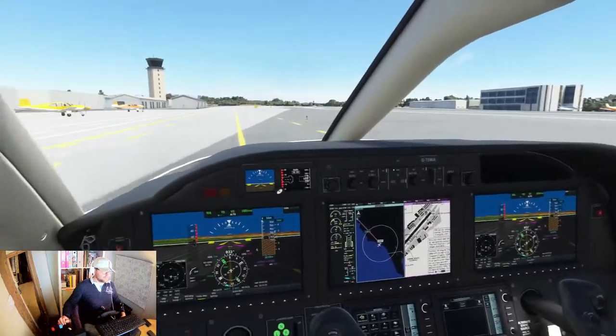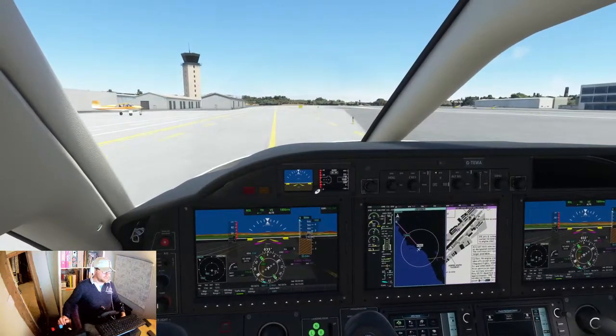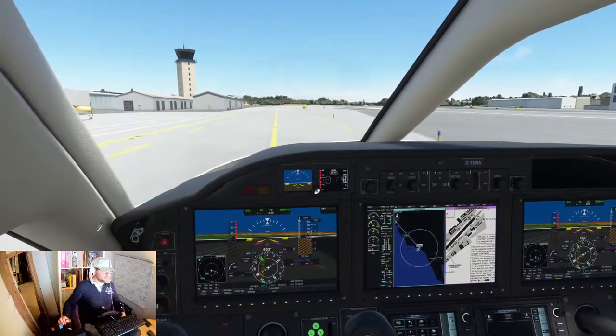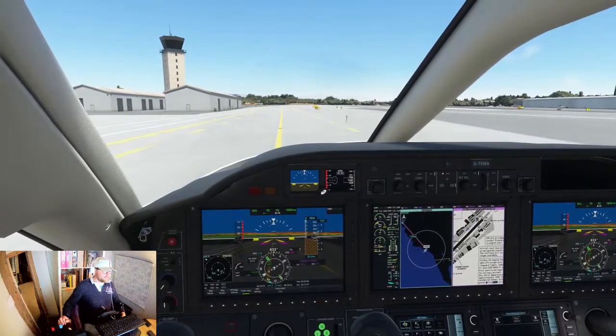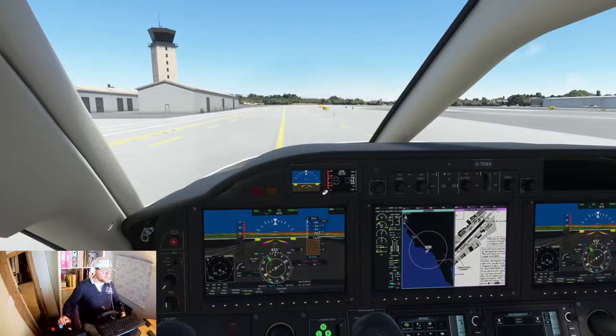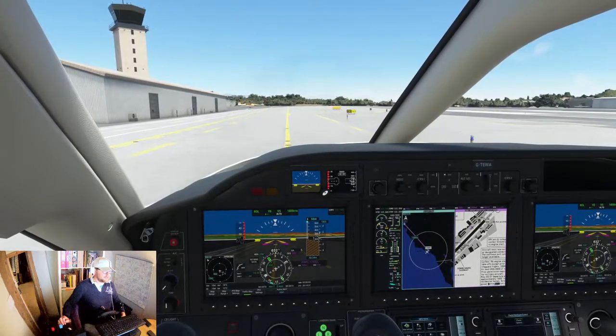Thank you. Good afternoon, Center, United 4522, 3.6 for 5. United 4522, good afternoon, squawk 7117. It's really busy on the ATC this afternoon. And the jet 555, cross Lindy at 5,000.